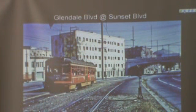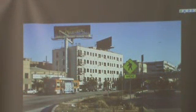And this car, I could not make out the destination here, but it's either going to Glendale at the top of Brand Boulevard or Mountain, or out on the Burbank line for its destination. And that's what it looks like today.